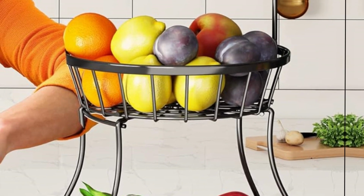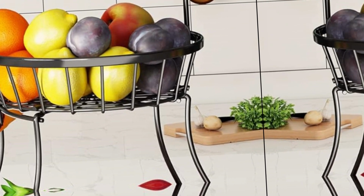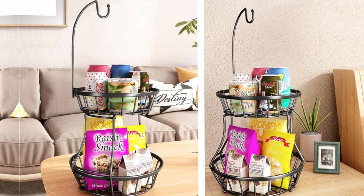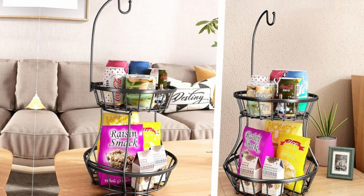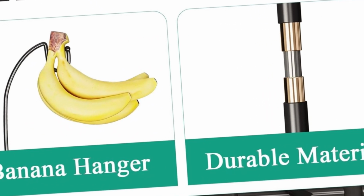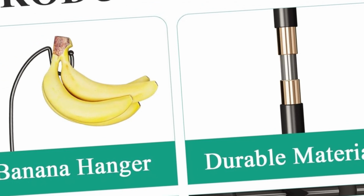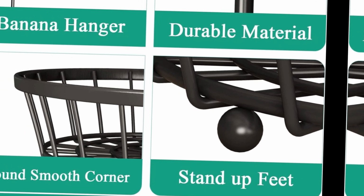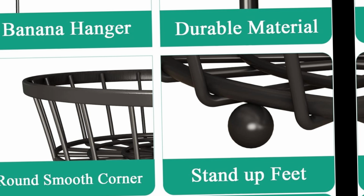Protect fruits. With this breathable fruit storage, your fruits will be ripened naturally thanks to the ventilated design, which allows air to circulate. Hanging bananas with the hook, placing other fruits separately into 2 baskets, protects all of your fruits so they ripen naturally. Stylish, elegant. Whether you place this tree fruit basket in the center of your dining room table or on your kitchen counter, it will add a sense of class and sophistication, becoming the most good-looking decoration to whatever space it occupies.